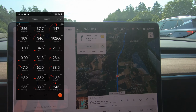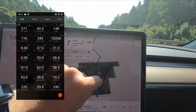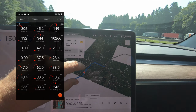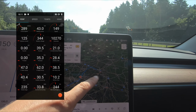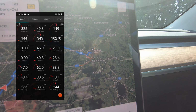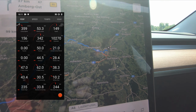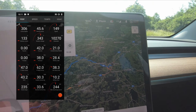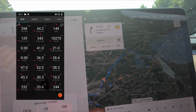I see now navigation rerouted me via a different highway. Normally I'm supposed to be driving A3 this way, but you see here around Regensburg there is also a lot of red area. So I think navigation found this way which is faster.